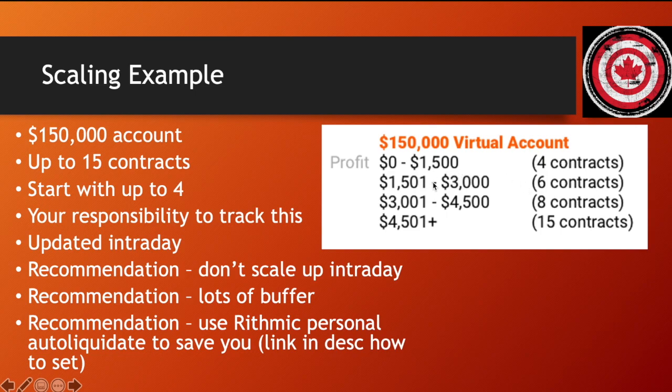On the flip side, though, if you scale up and then say your next trade was a big loser and you fall below the threshold of where you can trade at, let's just use the same example. You're at 2,000 in profit. You decide your next trade, you're going in with 6 contracts, ends up being a loser. You fall down to 1,400. You just violated a rule already because you were trading 6 contracts when your account balance was below 1,500.